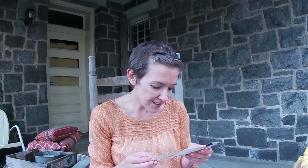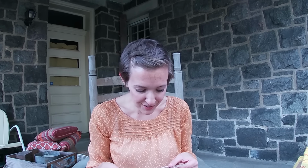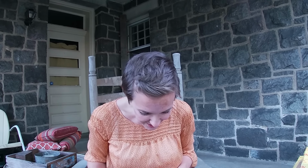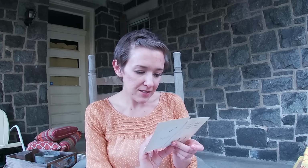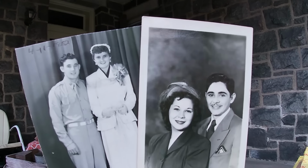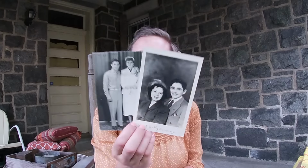Now I have to find a frame for this one. I love all of them, but there's just something about this one. But this is so nice. Oh, look at her dress. He looks so young. Oh, look at his mustache. Oh my goodness. Oh, look at her dress. You can see some of these. Her hat. These are great. These are actually photo postcards. I love photo postcards. And a photo postcard is just what it is, a photo on a postcard.